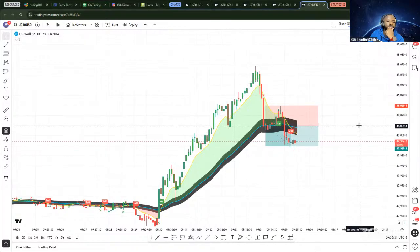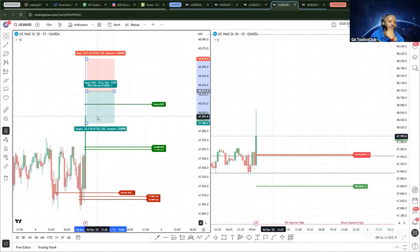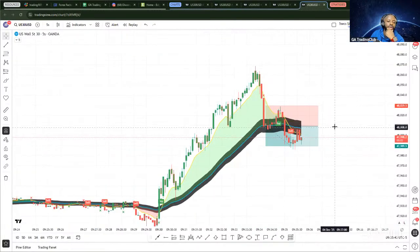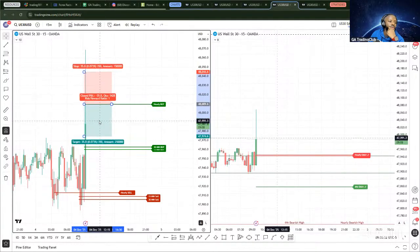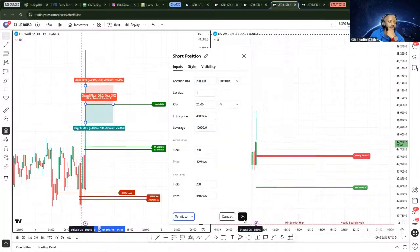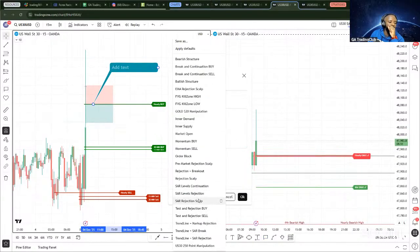This is at 48,009. This was technically based off of the 30-minute SAR, but they've lined up with the hourly SAR. 48,009 was the entry. So somewhere there.